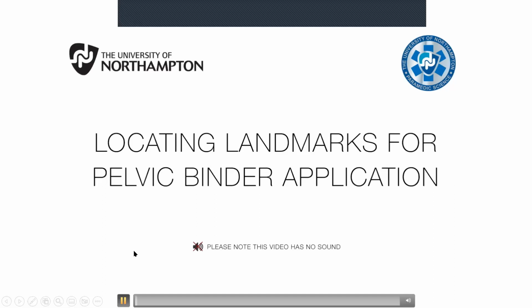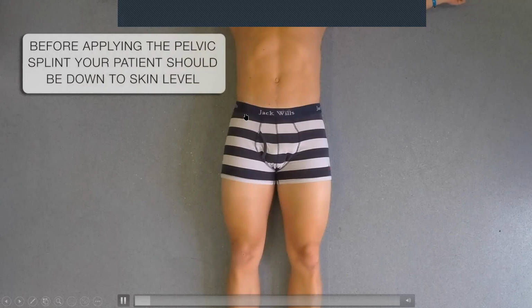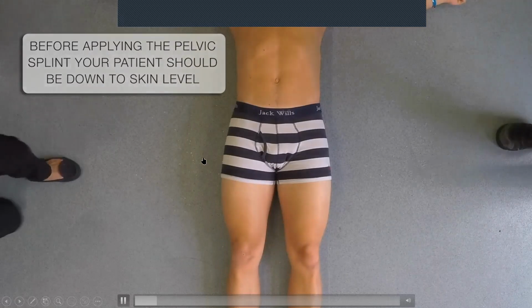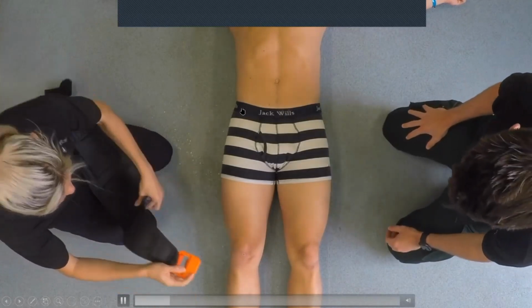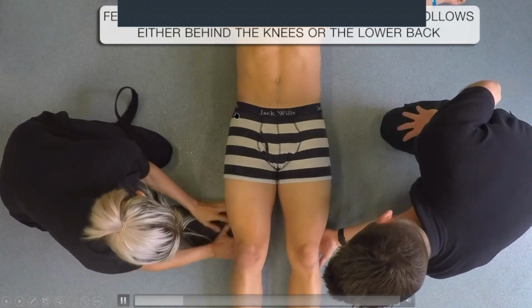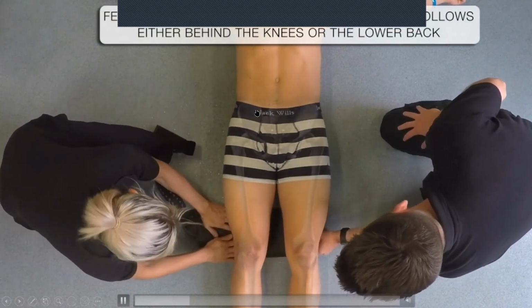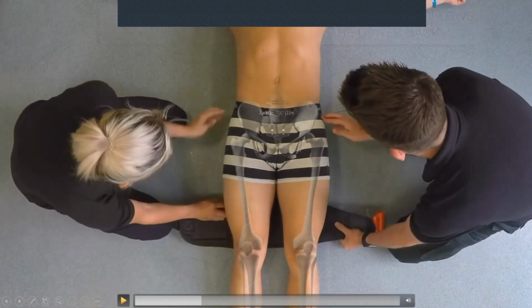So this is one of the most difficult things for people to understand. Your patient should be taken down to skin level. Now, of course, they've got the model, so that's why they haven't done it. What I've noticed a lot of people do is that they apply it over the anterior superior iliac spines. In other words, your pelvic binder is going across here. I'm just going to pause this for a second.